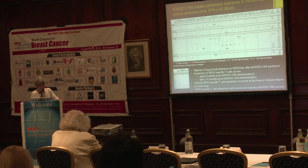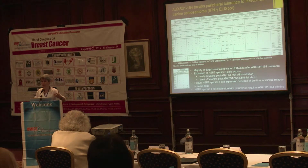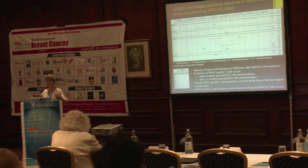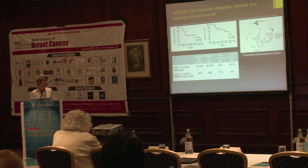Also, I don't think it's shown up very well here, but we have some dogs that develop very robust responses at the time that they were found to have relapsed with disease. And this chap right out here at 2.5 years developed a very robust response as his bone isoenzyme increased. We looked at cardiac parameters over 2.5 years, and we see no change in cardiac troponin levels and in echocardiographic parameters. So we can break tolerance to HER2/neu, but we don't seem to cause any problems with dilated cardiomyopathy.